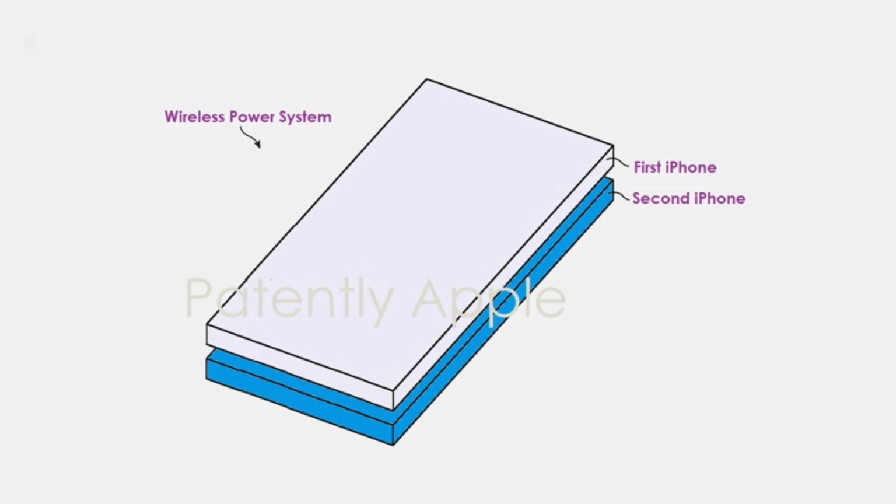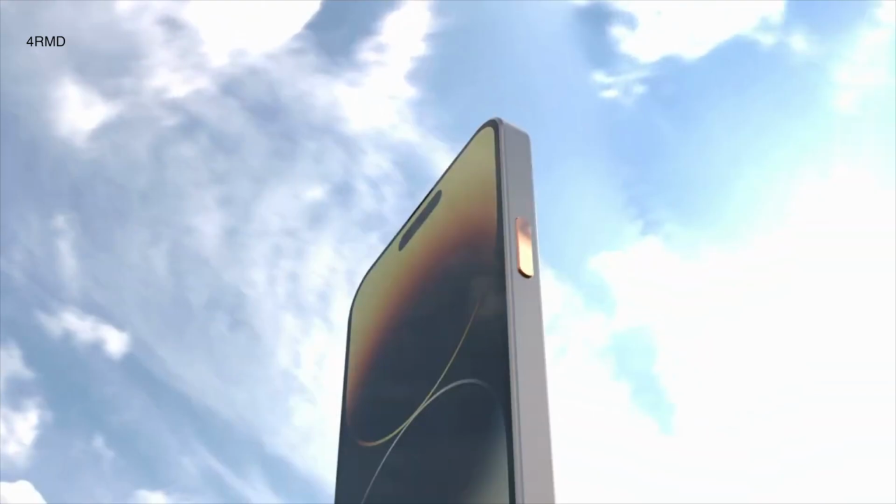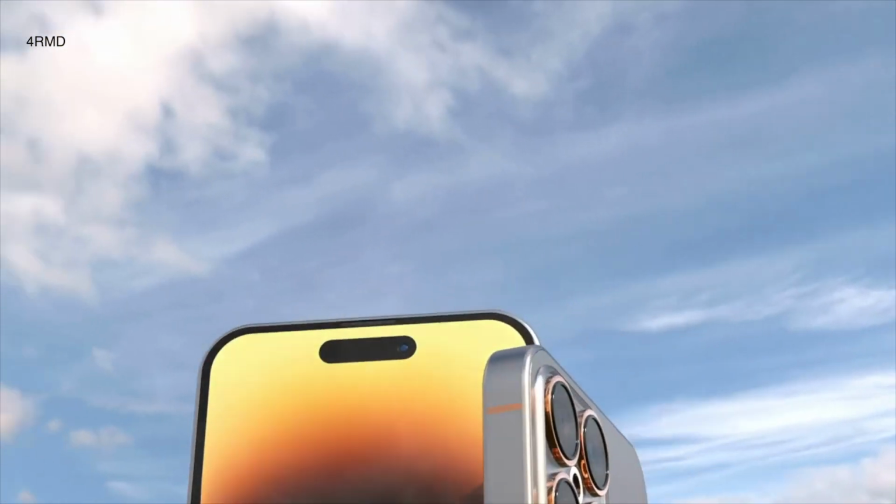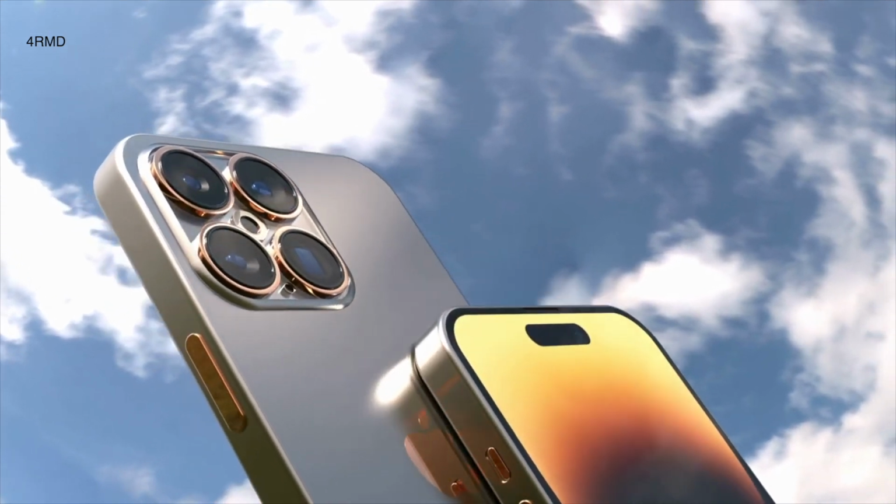Before I conclude this video, we've also seen some patents suggesting reverse charging capability. Will this finally be implemented with the release of the iPhone 15 lineup, or will we have to wait longer? It remains to be seen. Till then, we will patiently wait. And that would be all.